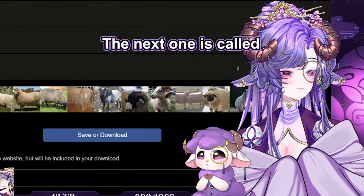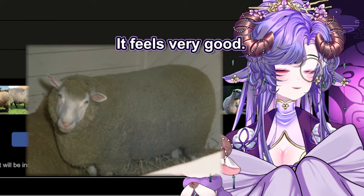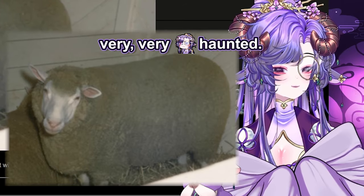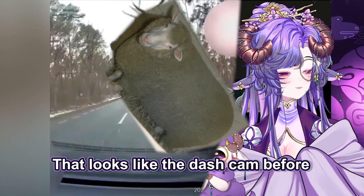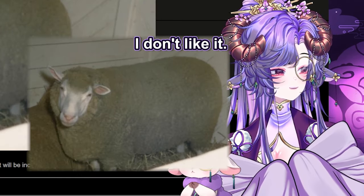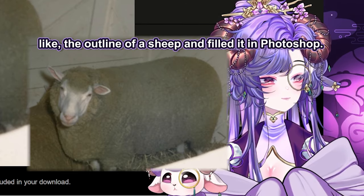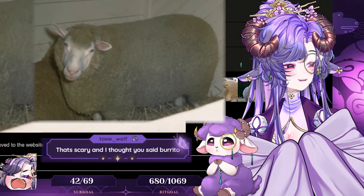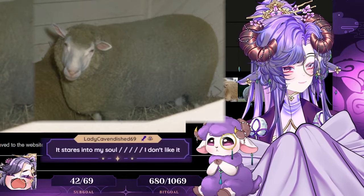Supreme sheep. The next one is called a Dishley Merino, which is where Merino wool comes from. Have you ever touched Merino wool? It feels very good. It looks very good. But it feels exactly how this image looks. Very, very haunted. That looks like the dash cam before disasters happen. That's a person in a sheep suit. I don't like it. It looks too perfect, chat. Am I wrong? It looks like somebody drew the outline of a sheep and filled it in Photoshop. Is this AI? It stares into my soul. I don't like it. It looks too human.